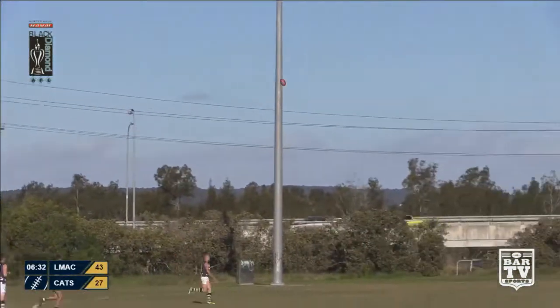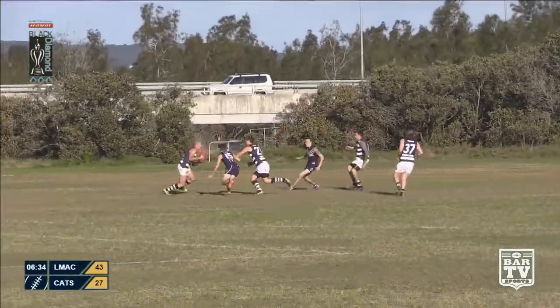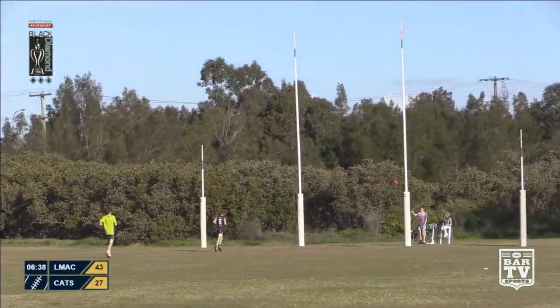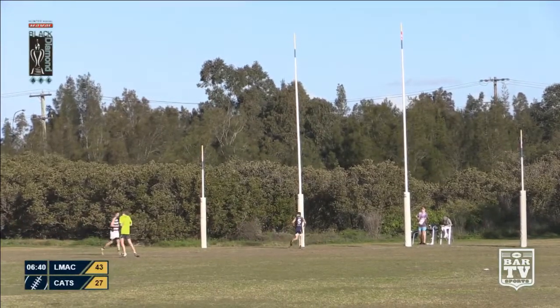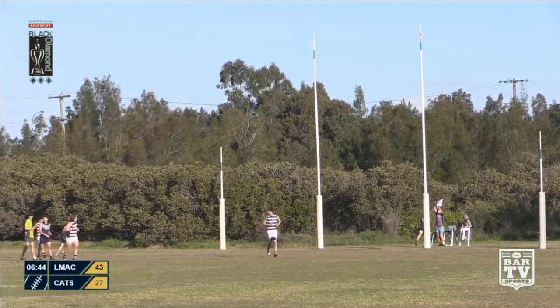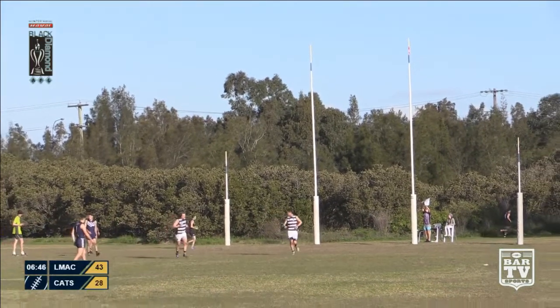Great pick up out of the middle from Muswellbrook. He's pumped it forward, but nicely spoiled by Jackson. Picked up by Muswellbrook. No, they've missed a goal again. What's your mouth, mate?